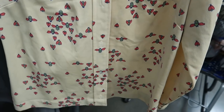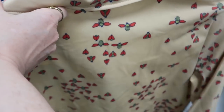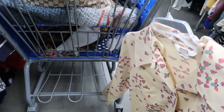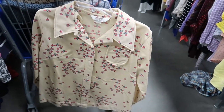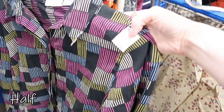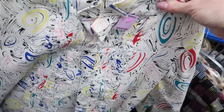Okay, absolutely deceased over this vintage blouse. So cute with the little dragonflies or bees on them. But I gotta tell you, on closer inspection, missing buttons and covered in stains. So that one did not come home, but I saved it in the cart to think about it just in case. And I love this, a silk funky print blouse.